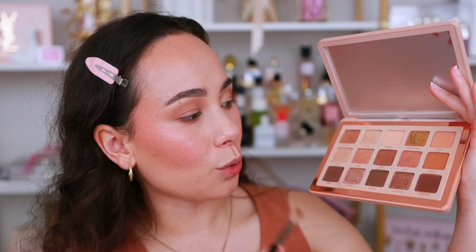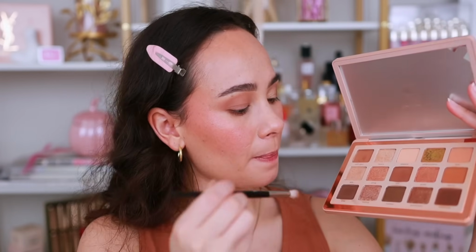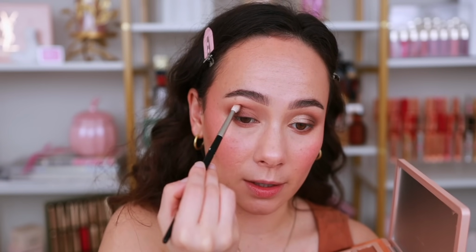I love Natasha Denona, but my one critique is with her palettes lately, it's been very monochromatic. So you're limited despite having 15 shades in the palette. A lot of the looks do end up looking the same, just a little lighter or a little darker, a little warmer, a little less warm. So that is my one critique. I still think she's doing an amazing job and the palettes absolutely appeal to me. But sometimes that hinders me reaching for it because I feel like there's not many different looks I can get.